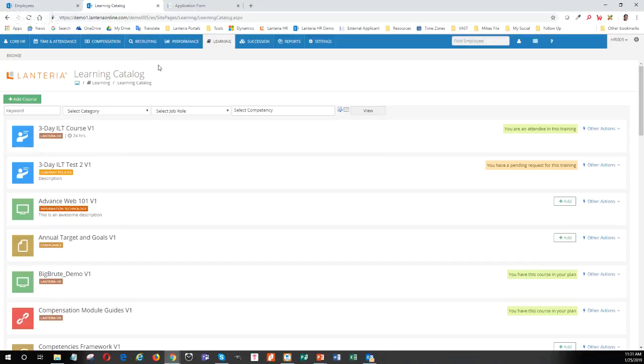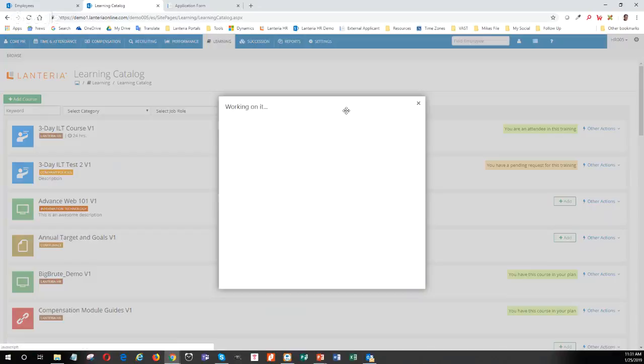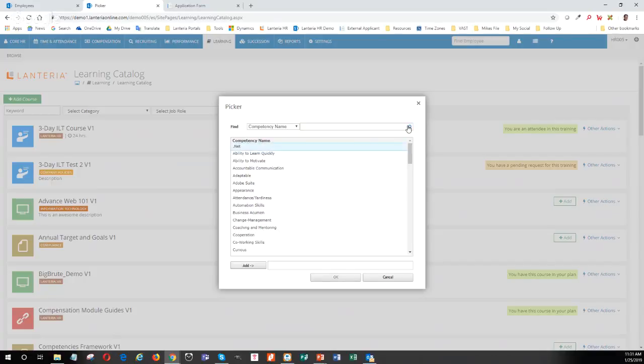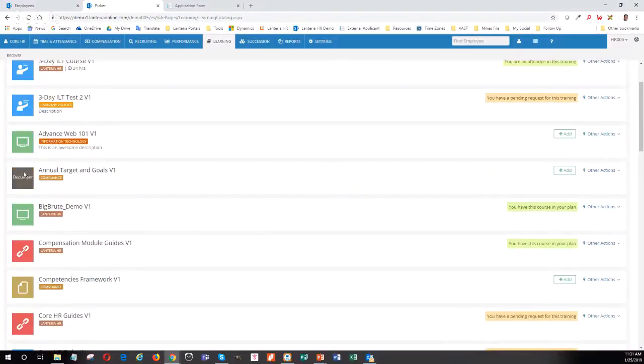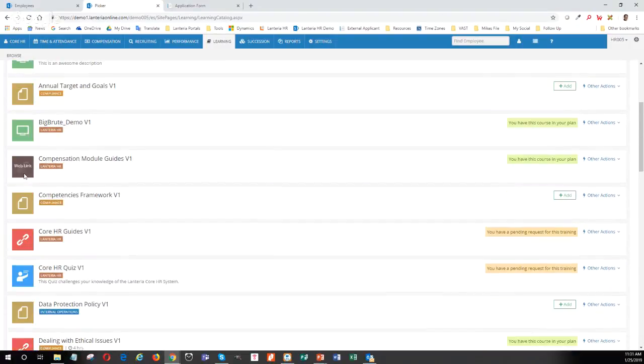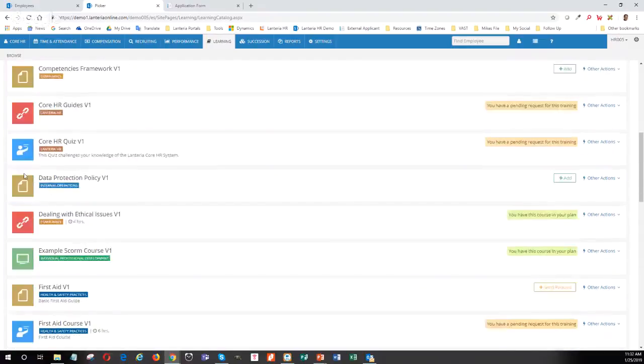Within the learning catalog, I can organize my courses by categories that I decide. I can organize it by job so employees can see training that's specifically for their job role. I can organize it by specific competencies, and if I want to pull up the competency list, I can see what competencies and actually find trainings that match up with the competencies within the system. We support classroom-based training, e-learning courses, documents, PDFs, Word documents, videos, spreadsheets, web links to outside services, and there's a quiz in here somewhere. There we go.